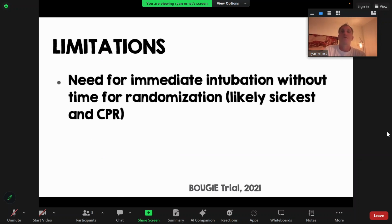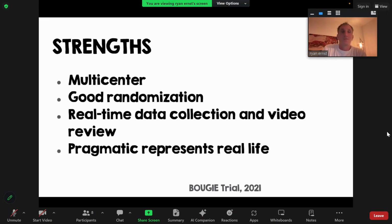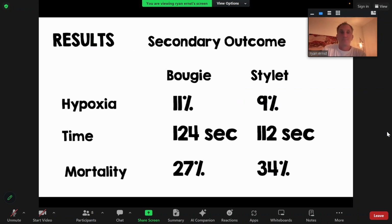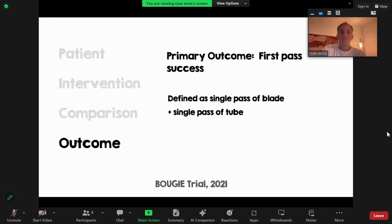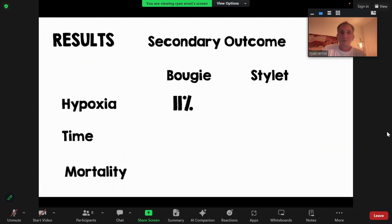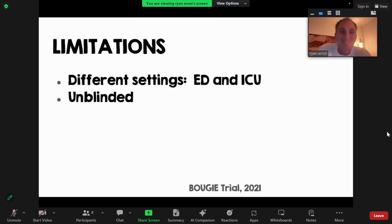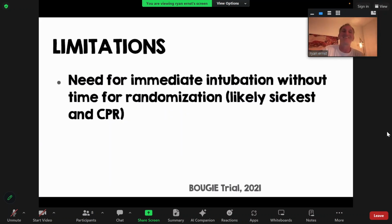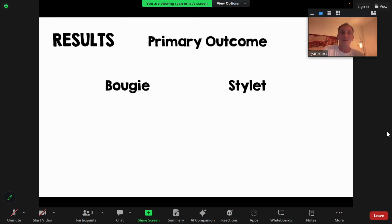Sorry. These got copied into the wrong place. Let me skip. Oh, I know what's happening. I am pressing the button in the wrong direction. I'm like, what on earth is going on here? Let me skip forward here. Let's go forward instead of backward.